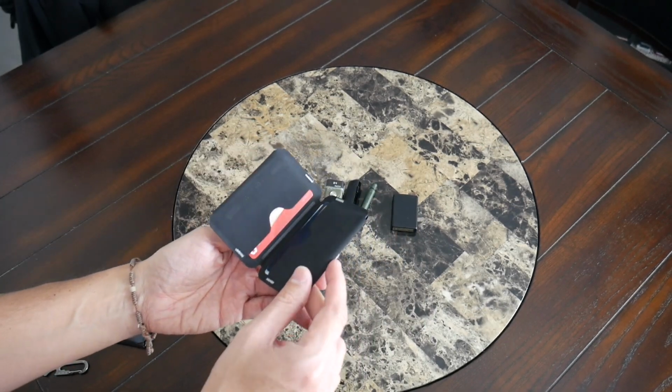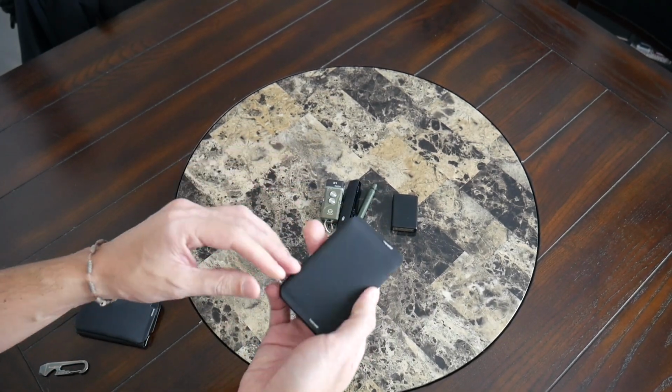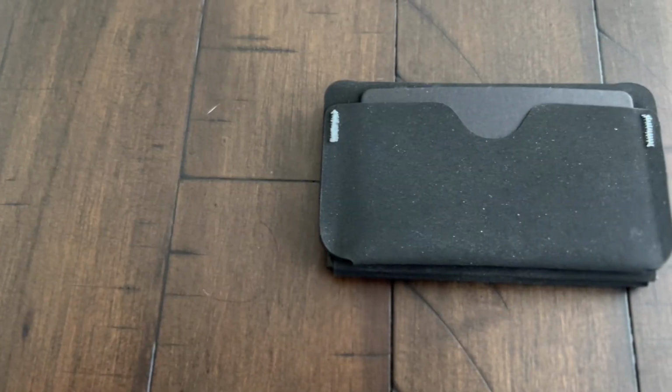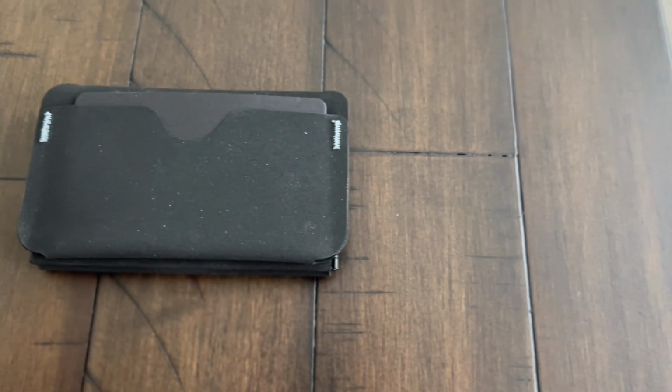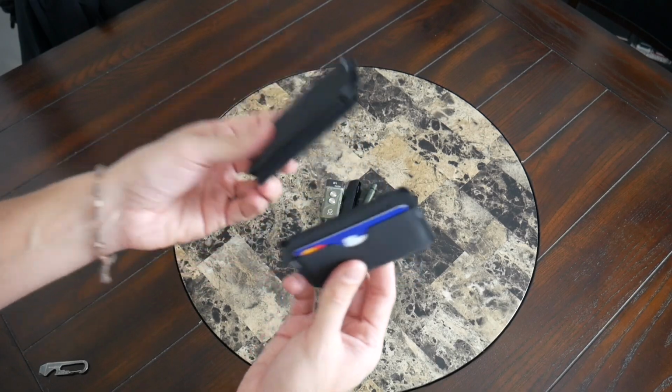And the slots hold the cards securely. I don't feel like anything is going to fall out. And it doesn't overdo it. It doesn't have a ton of crazy features, but what it does, it does really well. It's a very durable wallet.